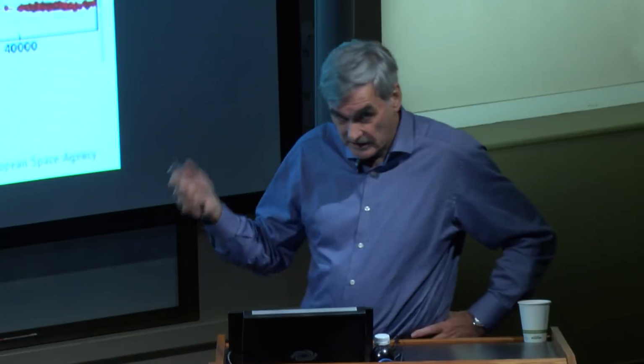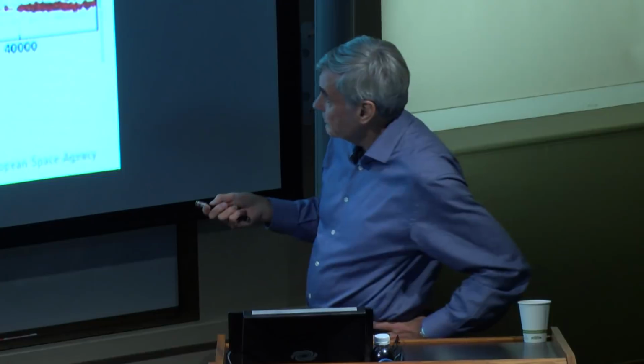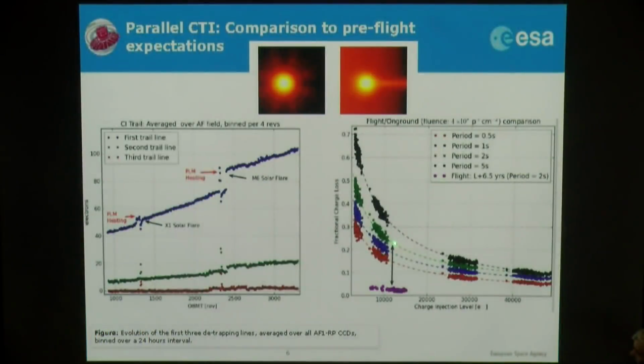So there have been 3 big solar flares. There was another one more recently where we hadn't done the heating. But 4 solar flares over 4 years is way below prediction. The sun's been really happily quiet, or disappointingly quiet if there are solar astronomers in the room. And so we expected to be up here in solar radiation damage by now, and we're actually down here. So it's a few % of what it should have been. And so the news is good in terms of lifetime and performance of the mission.